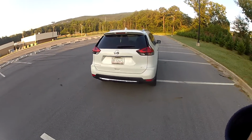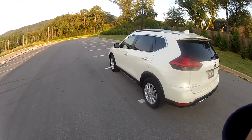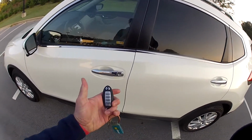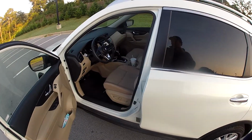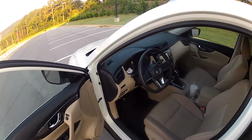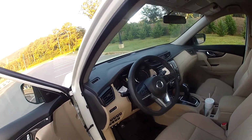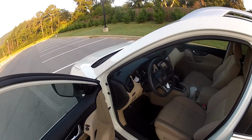Ours was the SV model, which is your mid-level trim, and it has the optional premium package, which includes a few extra things. You got your key fob here with remote or hands-free entry. The premium package included such things as the larger touchscreen with 360 camera, the bird's eye view camera, which is very nice.